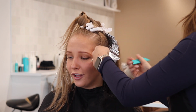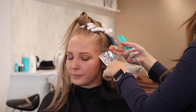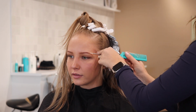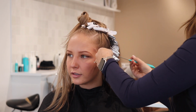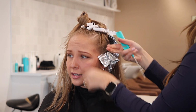Just a tip: if you want to keep the blonde really bright, you just have to make sure you are grabbing the right amount of hair on the front hairline when you are going up horizontal, so you don't have any dark spots. And if you want them to be really blonde, it is a good way to do it. You can do them really close together, and it does look really nice.